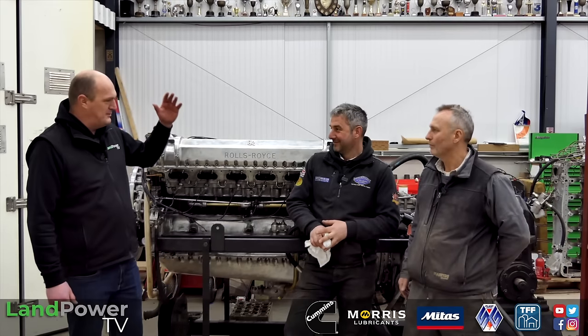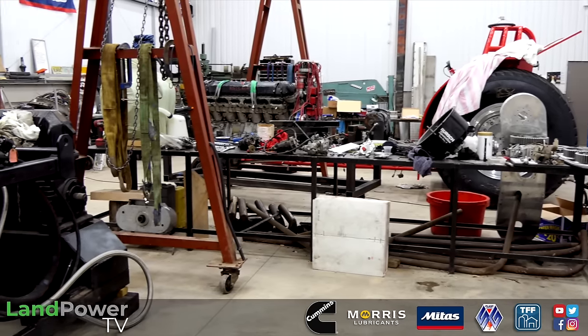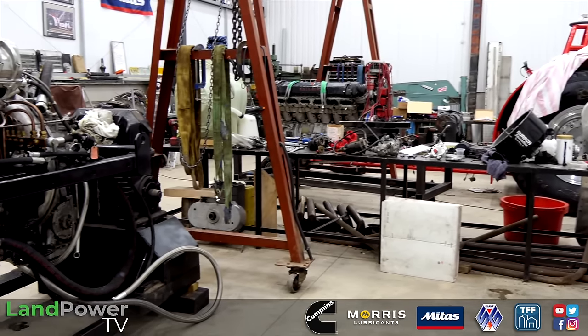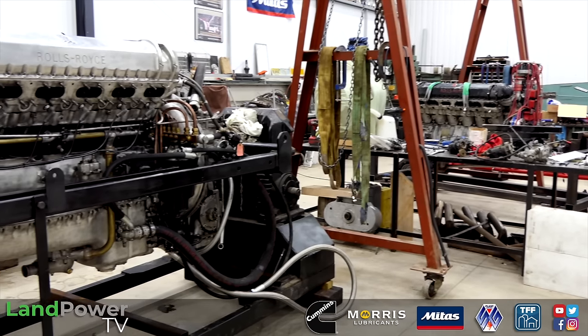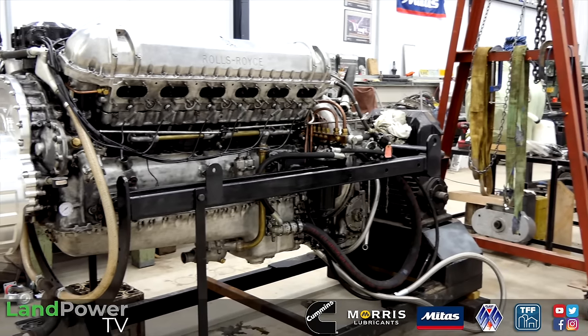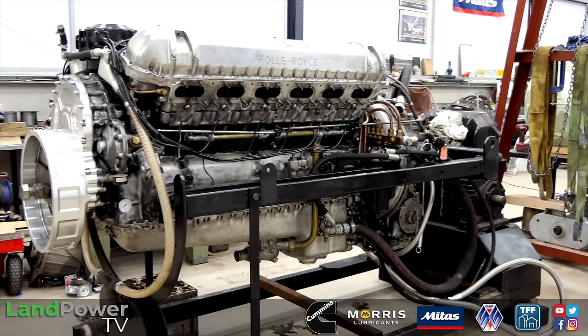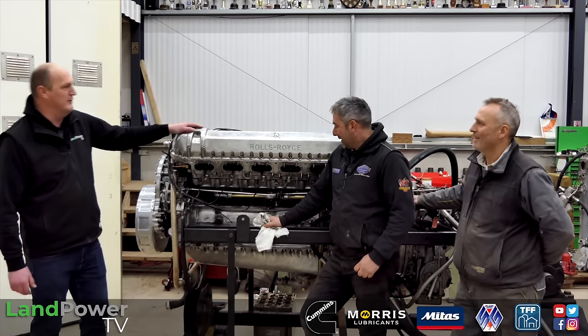So, gents, we're in Kev's workshop today, and we've got this Rolls-Royce V12 Griffon engine. So we're going to tell you a little bit of the story about this engine, what it's doing, the things we've had to do to it, and basically where it's going to end up. So Alex, we'll start with you, because this is just another one of your mad ideas. So go on, hit me with it. What are you up to with this engine?